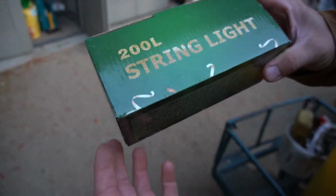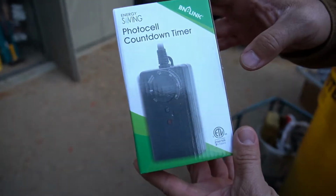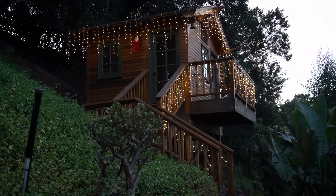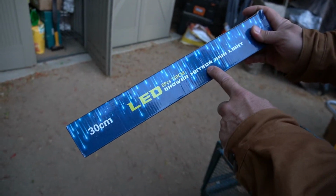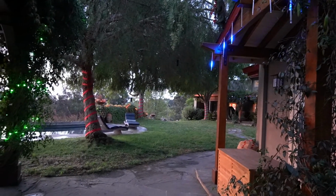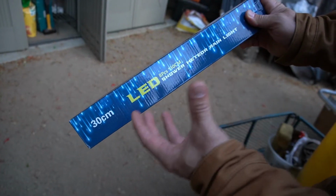This one is definitely longer. As you can tell, the box is bigger. This one was, I believe, 90 feet, and these ones were the warm white timer I showed you. These are the icicle lights. These 360 LEDs. And the last one is the meteor rain lights, which are really cool. They're just really short. It's only about probably 8 feet long. But yeah, they look really cool.